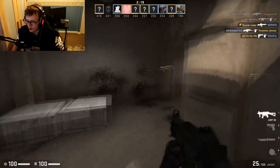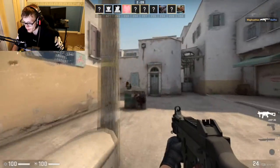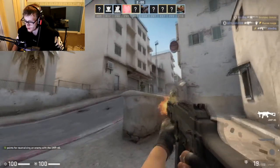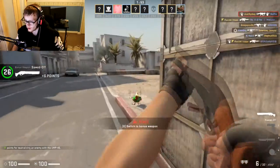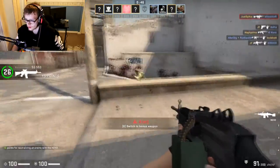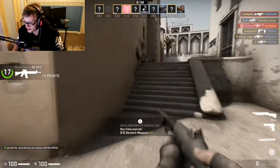So I have actually noticed a massive, drastic difference playing with this keyboard and mouse. Definitely the mouse. Definitely the keyboard, actually, now I'm thinking about it. When I was playing earlier, I was definitely not getting as many kills as I was getting now. That chicken needs to die. Die, bitch. Trying to find where that guy was, but I couldn't see him.